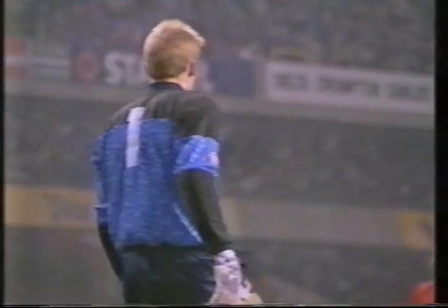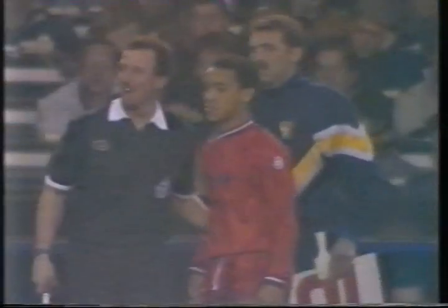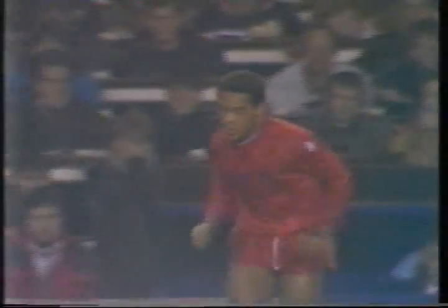There's going to be a substitution for Oxford United. Number 10, Lee Nogan, is the player going off. And a recognisable figure coming on, little Mark Steen.